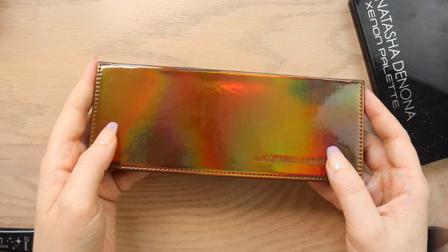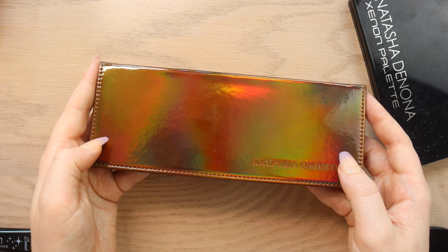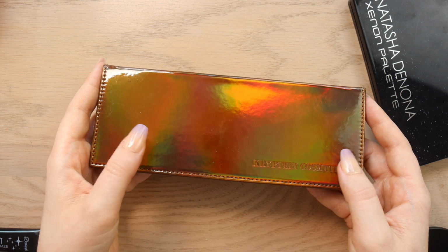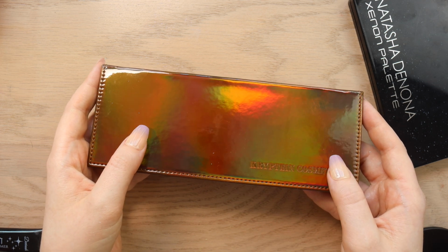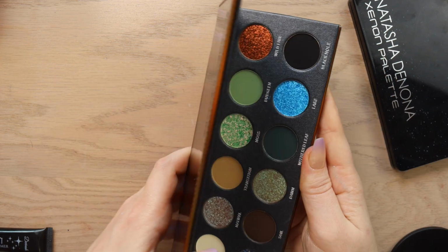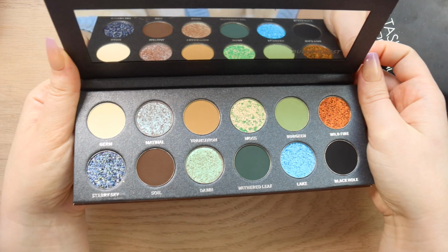Overall, not mad. Lastly, we have Krypton Cosmetics, which is a new indie brand to me. I have not tried them before, and this is 100% a case of Instagram swatches made me buy it. Their swatches, their photos looked really beautiful. I was excited to try them out. So this is the Burnt Forest palette. Just to show you, she is stunning.